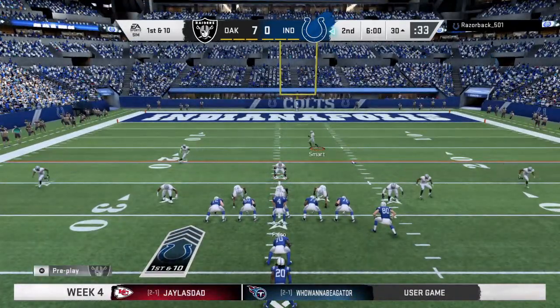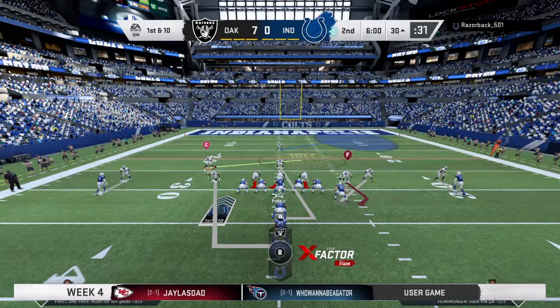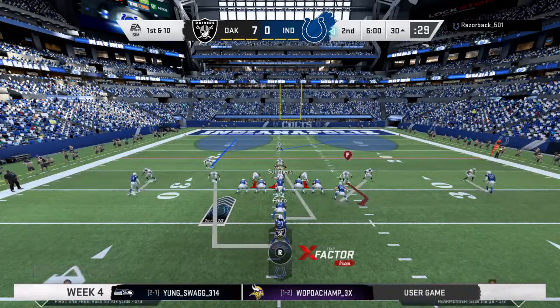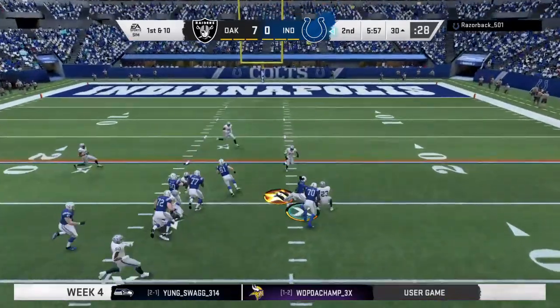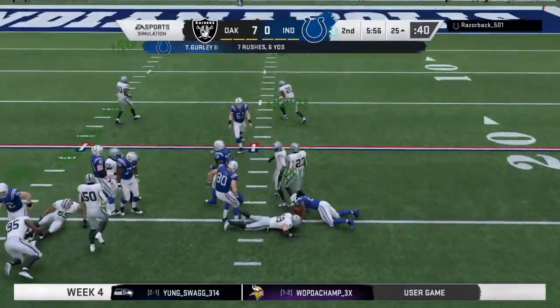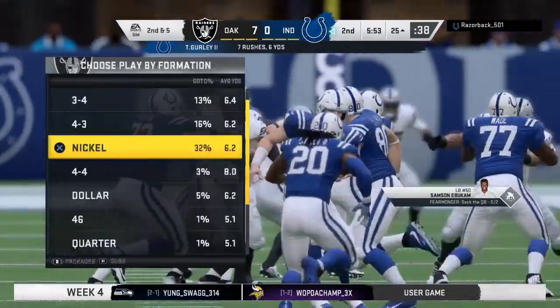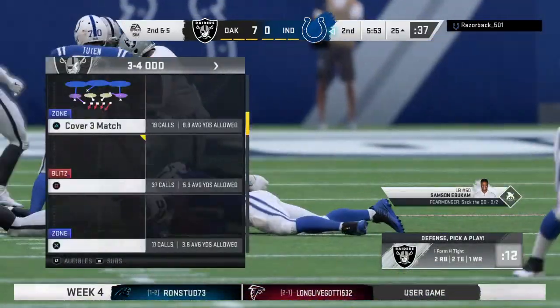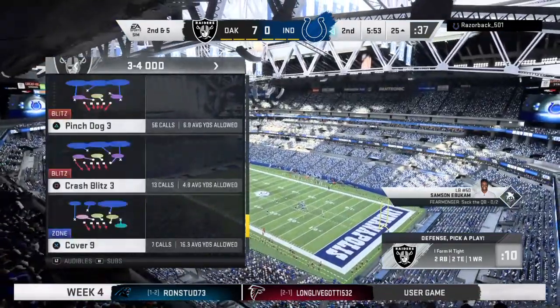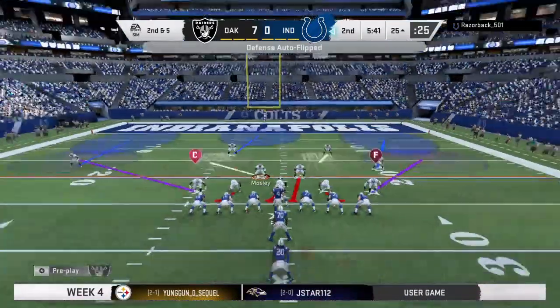This offense finding its legs now. Here's another 1st and 10. Back to the ground game here. Gurley. And he's got about 5 yards as he's taken down right at the 25. I call that play a success. A nice inside run sets up a very manageable 2nd down. A very solid gain on that play.